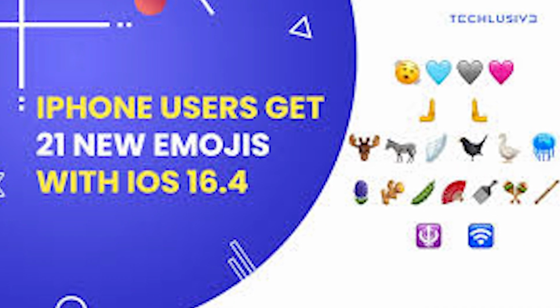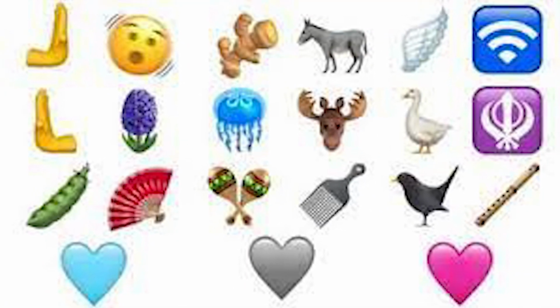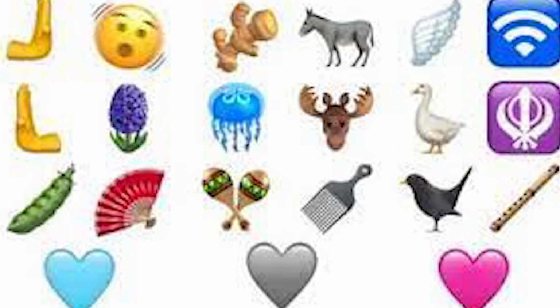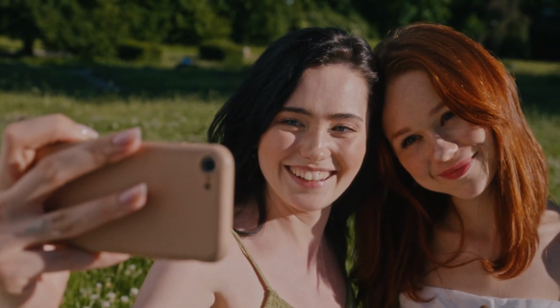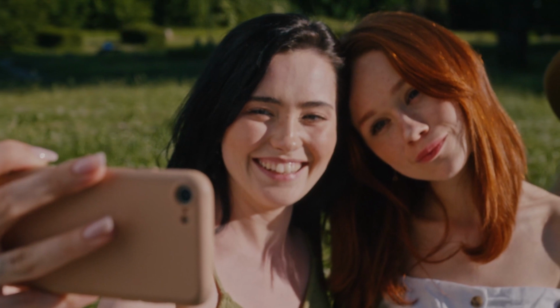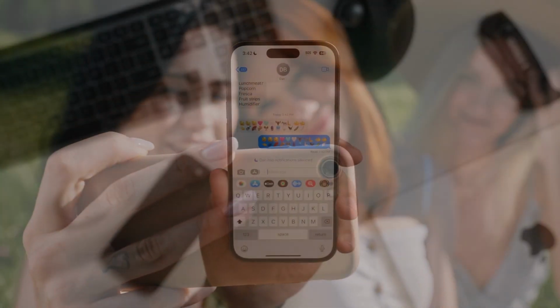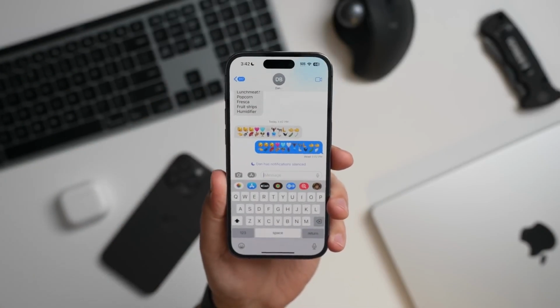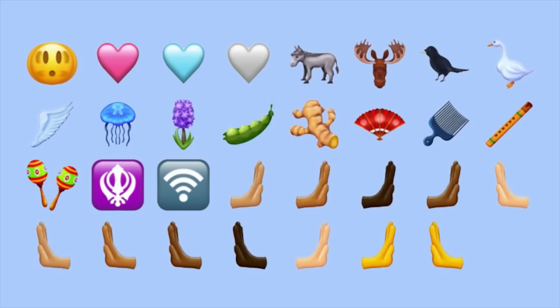Apple knows how much we love emojis, so they've added a bunch of new ones in iOS 16.4. These fresh emojis include new animals, food items, and even more diverse and inclusive options. With smartphones becoming an essential part of our lives, there were over 3 billion smartphone users worldwide in 2021. Staying connected and expressing ourselves through messaging apps has become increasingly important. The new emojis in iOS 16.4 ensure you have a variety of creative ways to communicate with your friends and family. Go ahead and explore these new emojis and make your conversations more vibrant and engaging than ever before.